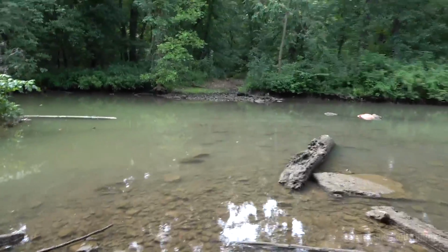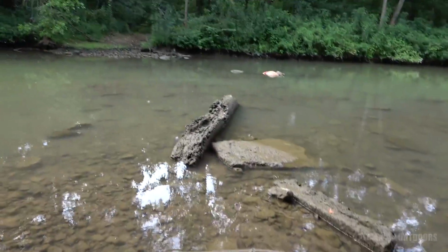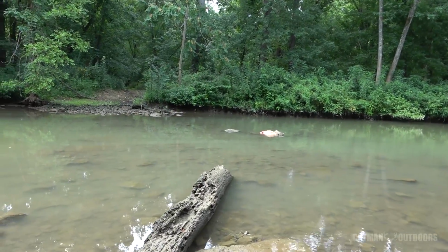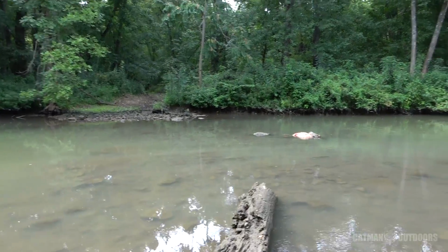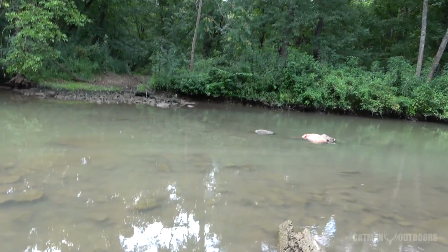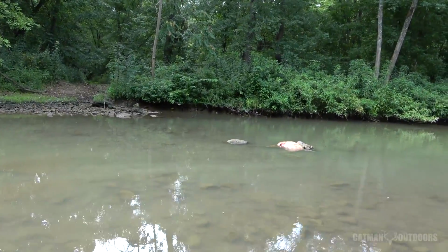Interestingly enough, the slough here is rock bottom. I thought it was going to be all mud, and it's shallow. This is definitely a crossing. There's definitely a deer that died in the water. It's being eaten on. And we'll find out what's up with this.